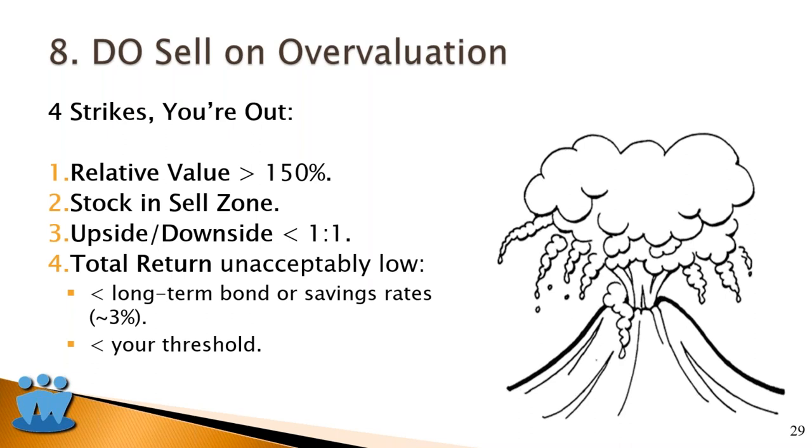His rules were, number one, if the relative value, so if the P/E ratio, is greater than 150% of the average P/E ratio, that is very excessively valued, and those P/E ratios tend to regress back to closer to 100%. If the stock is in the sell zone, if the upside downside ratio is less than 1-to-1, and number four, if the total return is unacceptably low, which is defined as being less than the long-term bond or savings rate, somewhere around 3 or 4%, or your personal threshold, whatever it is.